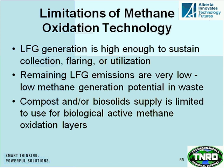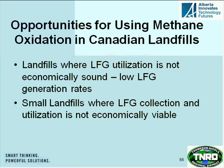Now, in BC, from what I understand, Vancouver is willing to send you biosolids anywhere, so you don't have that limitation. But in Alberta, in northern Alberta, it's really hard to get a hold of any compost or biosolids, and the price is high. And where should we use this technology? There are a couple of areas where it is quite useful: where landfill gas utilization is not economically sound, especially when you have low LFG generation rates.